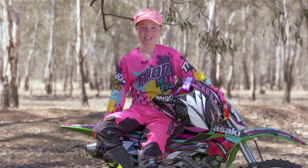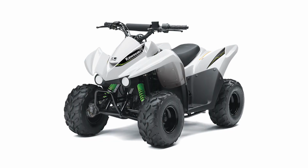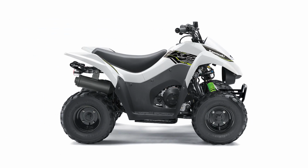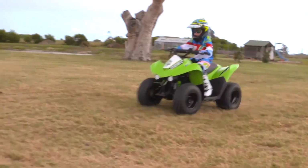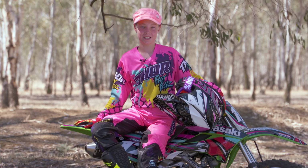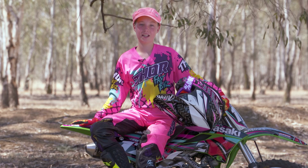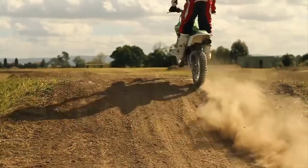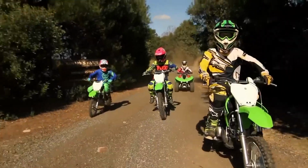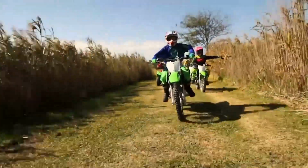Talking about the Kawasaki fun bike range. Kawasaki have a KFX50cc four-wheeler and a KFX90 for all you four-wheeler fans. For all you two-wheeler fans just like me, Kawasaki have a huge range of KLXs, starting with the KLX110, just like my bike, ranging right up to the KLX140L.